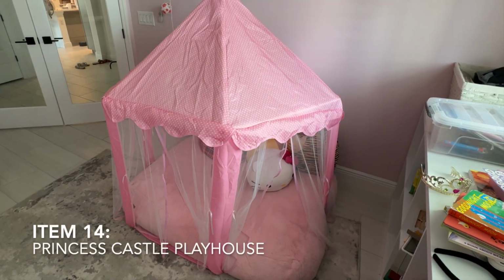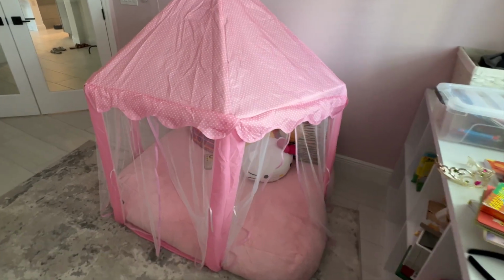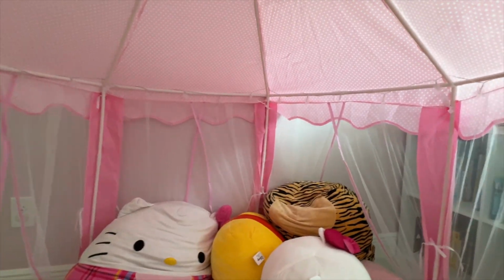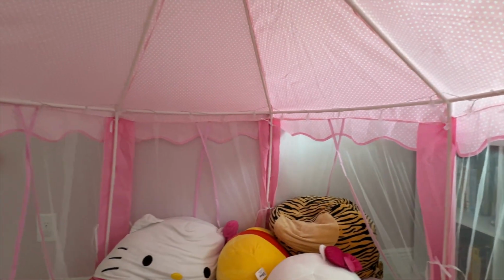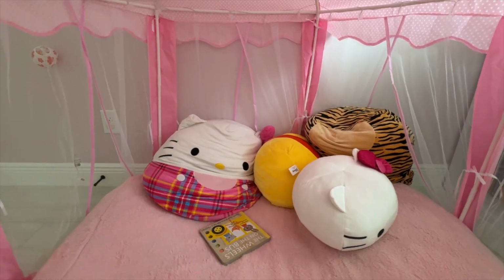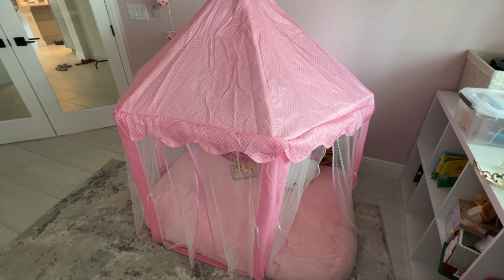This princess castle from Amazon gets used every single night. This is where we do bedtime books. She's got her little friends in there, a little book in there. It does come with really cute little star string lights. My daughter did break the battery pack that came on those, so we unfortunately cannot use those anymore, but they're little light up stars. They have a bunch of different options with this too, more gender neutral ones, but we went with the pink option and she absolutely loves this.